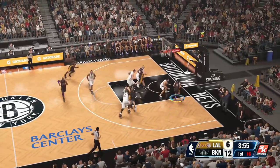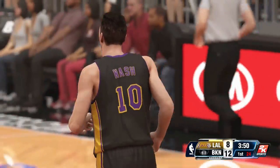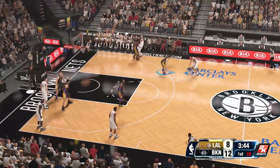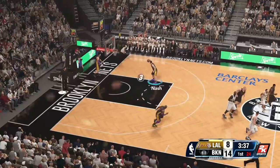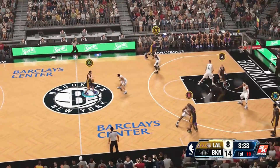Nash against Williams. Nash drives in, and he gets the bucket. That's a perfect up and under there. That's textbook. Nets have gotten all 5 of their shots to go down in the first quarter. Terrific start. Here's Williams, takes the 12-footer and hits. They really look sharp here. Razor sharp. Extremely focused. And here is Los Angeles now.